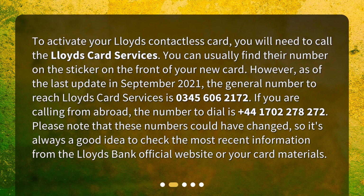However, as of the last update in September 2021, the general number to reach Lloyds Card Services is 0345 606 2172. If you are calling from abroad, the number to dial is +44 1702 278 272. Please note that these numbers could have changed, so it's always a good idea to check the most recent information from the Lloyds Bank official website or your card materials.